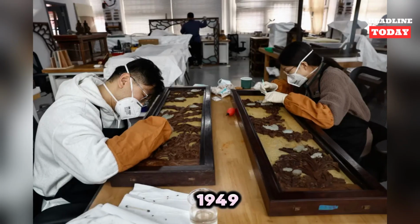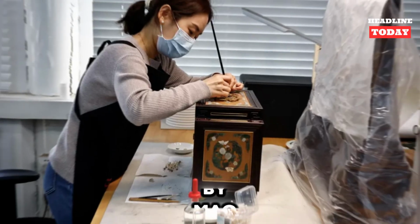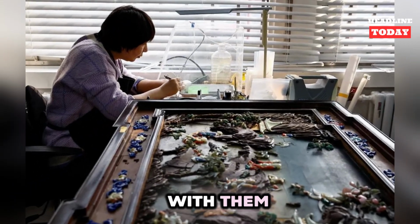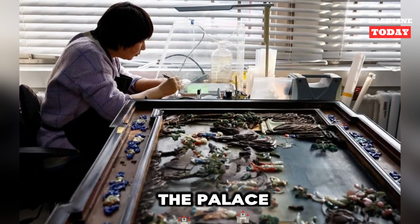Then, in 1949, Chiang Kai-shek's Republic of China government was defeated by Mao Zedong's communist forces. As Chiang and his nationalist party fled to Taiwan, they took with them thousands of crates of relics that later came under the care of Taiwan's version of the Palace Museum.